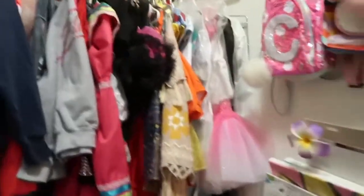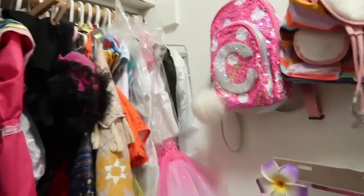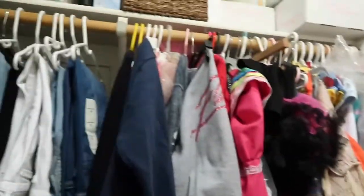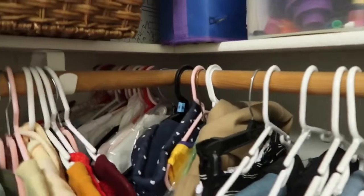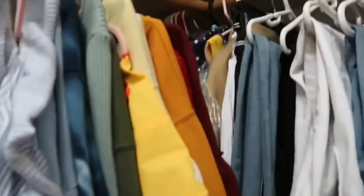Here's a little montage. But let me show you guys everything. A tour of my closet. So here's my costumes and all of that. And then here is my school stuff. And then here are my jeans. And all from there is all my baby stuff. And then I don't know if you guys could tell, but it's color coordinated.